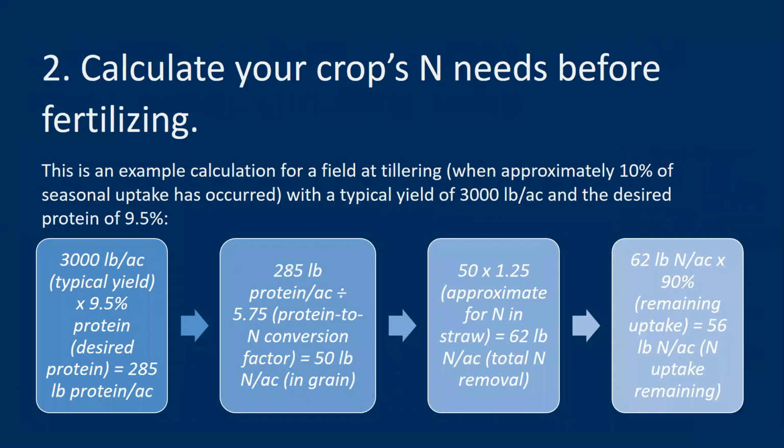In order to achieve protein requirements, it's also important to calculate your crop's nitrogen needs before fertilizing and not apply more nitrogen, even at pre-plant, than a crop will take up. Excess nitrogen often leads to protein above the recommended levels. You can estimate nitrogen needs based on the expected yield and the protein goals, as shown here. It's also important to test soil and account for any residual soil nitrogen before adding more fertilizer.